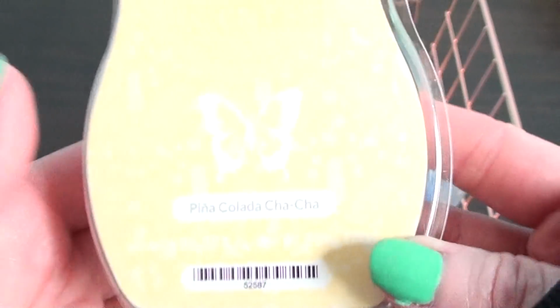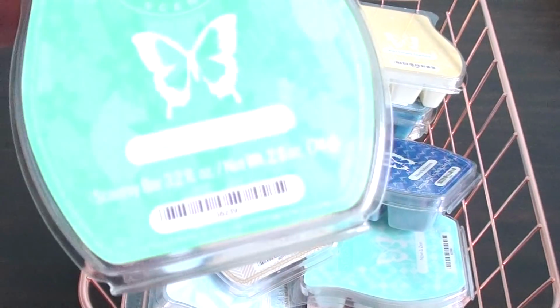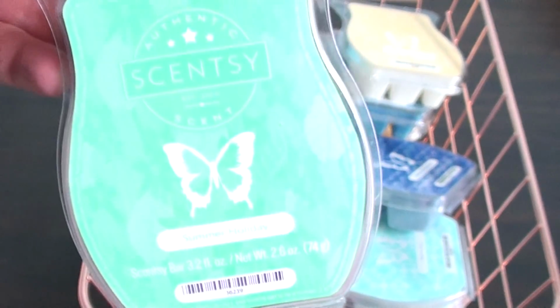They were just coming out with their new summer, and I need to change my lighting on here because this is not working. Just going to go Pina Colada Cha Cha. It's too bright. I'll fix that before the next one. Okay, Summer Holiday.